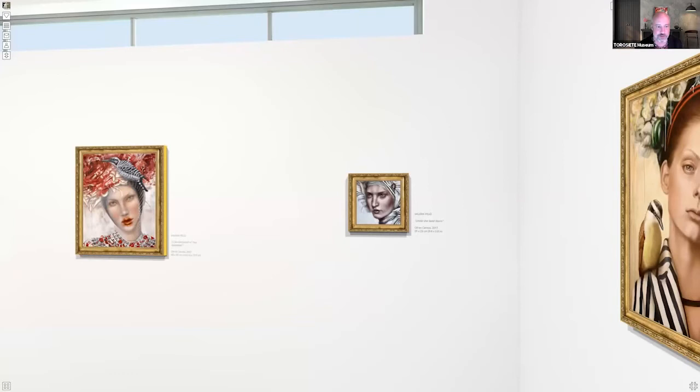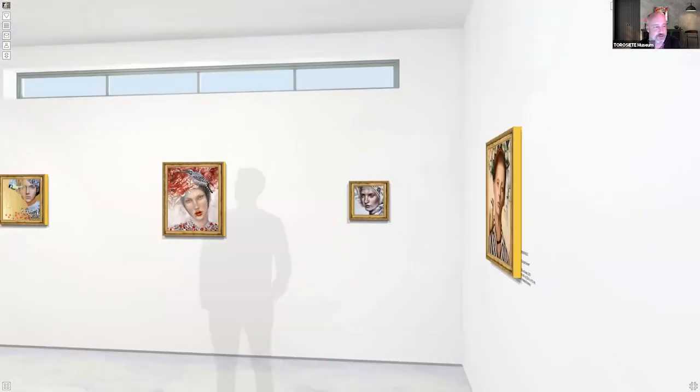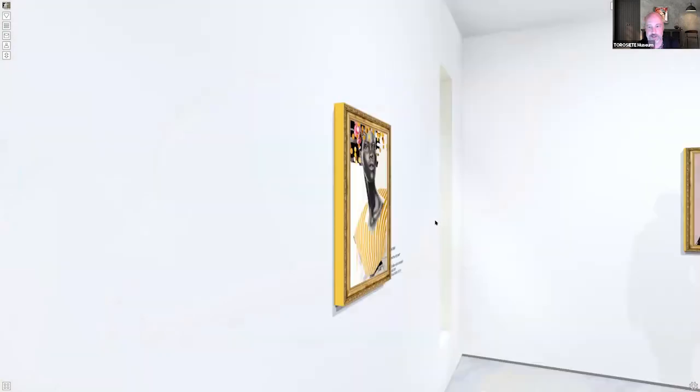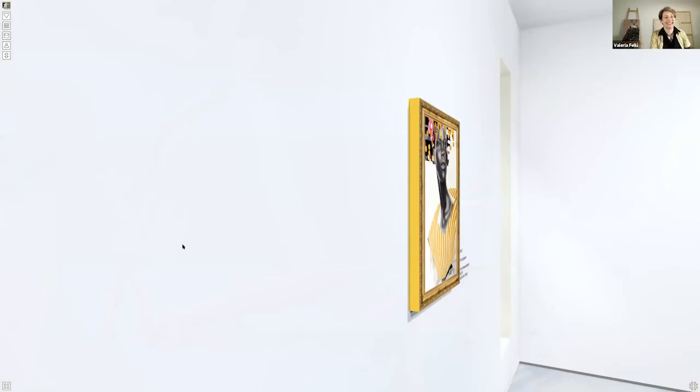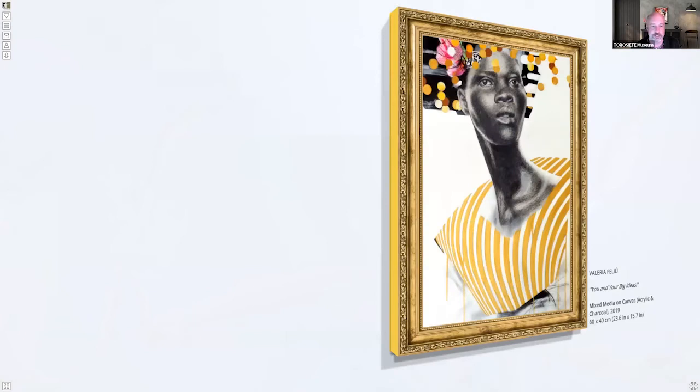So since we brought up the mixed media, and there's one in this exhibition, let me go ahead and take us to that painting, because again, like we mentioned, all of these works are oil on canvas, except for the one here on the end. And this one is called You and Your Big Ideas. This is the one where you find acrylic and charcoal for the portrait.